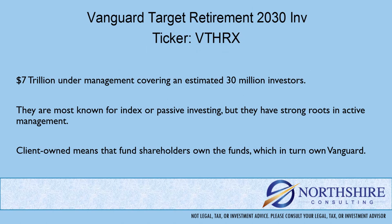Before we get into the specifics of this fund, let's take a moment to talk about Vanguard as a fund family. With 7 trillion under management and working with almost 30 million investors, many are familiar with the Vanguard name. They're most commonly known for their index or passive investing, but they have really strong roots in active management as well. They're client owned, which means fund shareholders own the fund, which in turn own Vanguard.